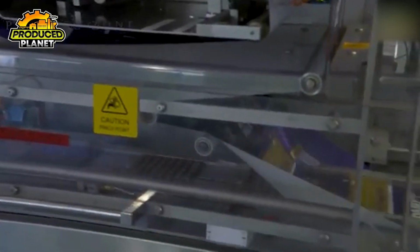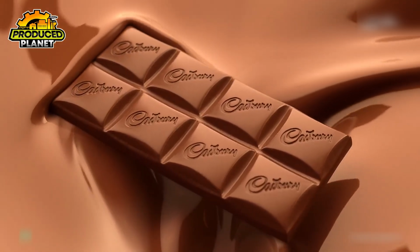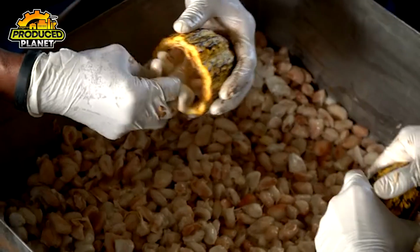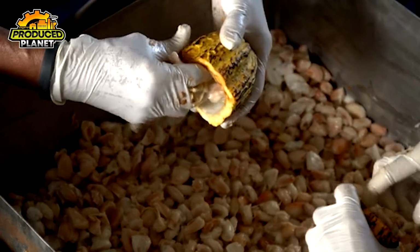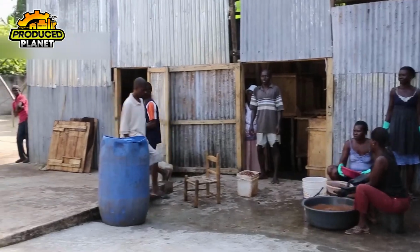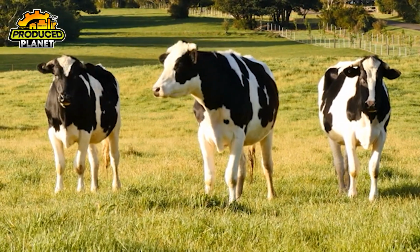chocolate lovers everywhere. Cadbury is committed to making its chocolate not only delicious, but also sustainable. Through its Cocoa Life program, the company supports cocoa farmers by promoting fair wages, empowering women, and encouraging environmentally friendly farming practices. By 2025, Cadbury aims to source 100% of its cocoa sustainably, ensuring that every bar of Dairy Milk contributes to a brighter future.